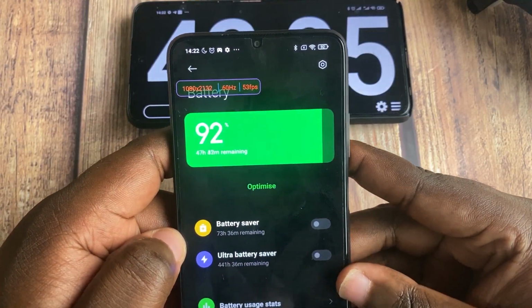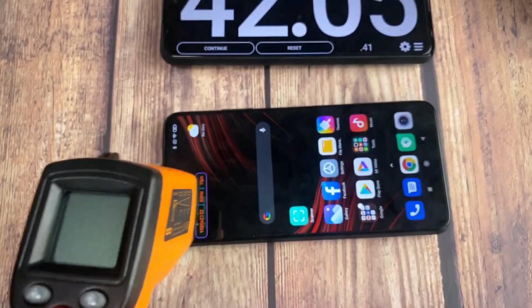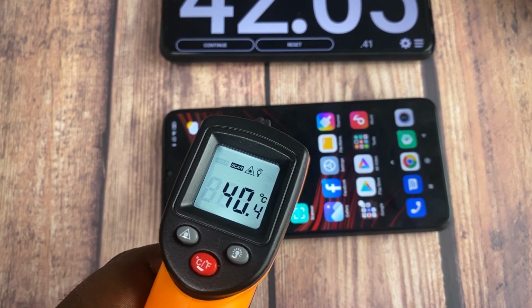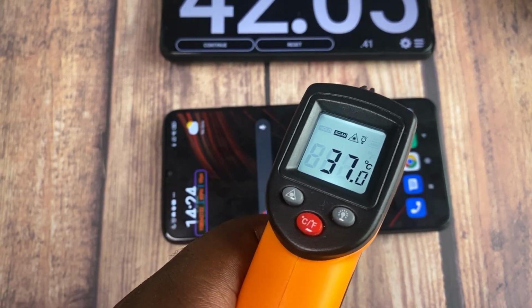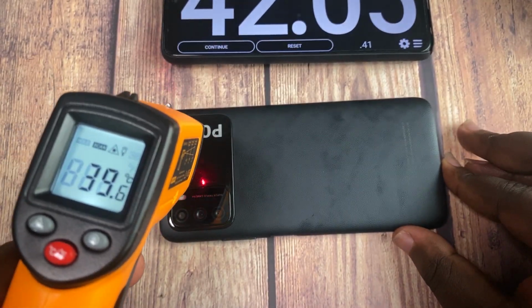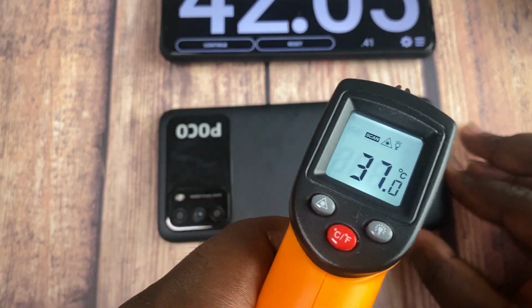After 41 minutes of gameplay, the battery reduced by 8%, leaving us with 92%. I had a temperature of 42 degrees Celsius on the top of the screen and 38 for the bottom part. For temperature of the back panel, I had 39.7 degrees Celsius for the top and 36 degrees Celsius for the bottom. I had an average frame rate of 53 FPS during the gameplay.